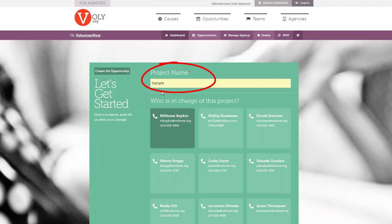In this case, we're going to call it Sample, but we recommend that the name of your project be something that will attract the attention of volunteers. It does not have to be the name of the position itself. So if you need a receptionist, you don't have to say receptionist here. Think of it more as a headline. So it might be help us serve at-risk kids.